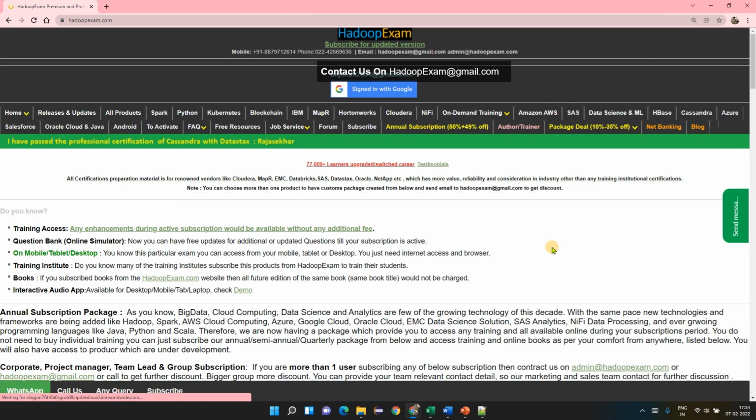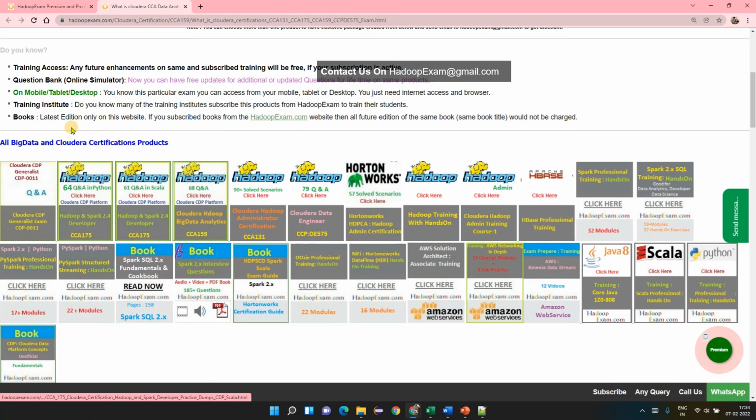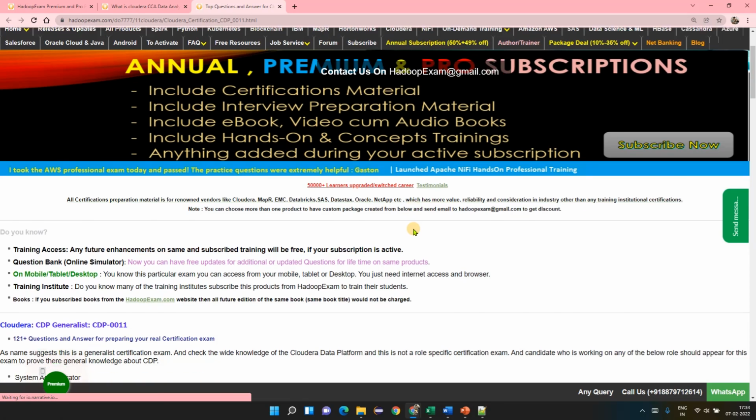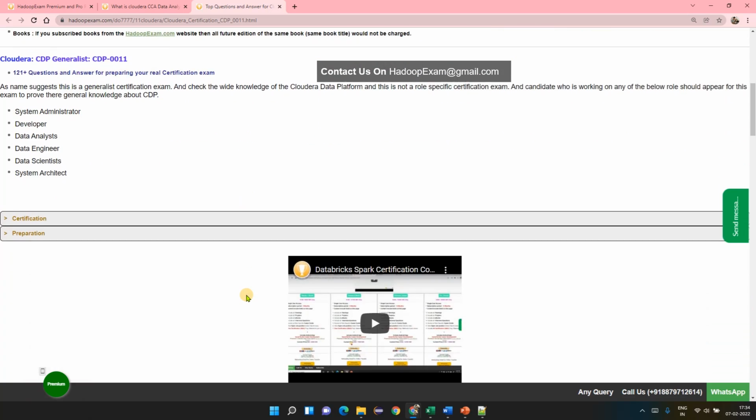So this is the HadoopExam website. You can click on Cloudera to know about the Cloudera certification. Once you click it, you see all the certifications which are available, and even expired ones are included here, but you can click on the specific one, the Cloudera CDP Generalist exam. If you click on this, it will redirect you to a new page, where you can see 121 questions and answers are available for preparing for this certification exam as of now.